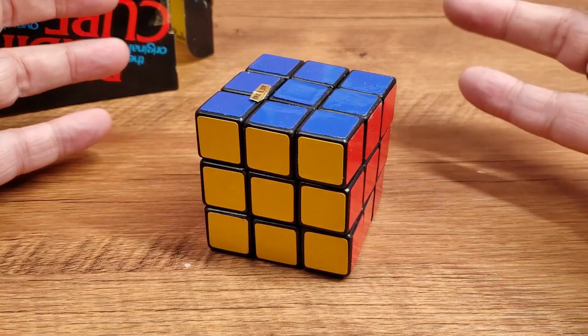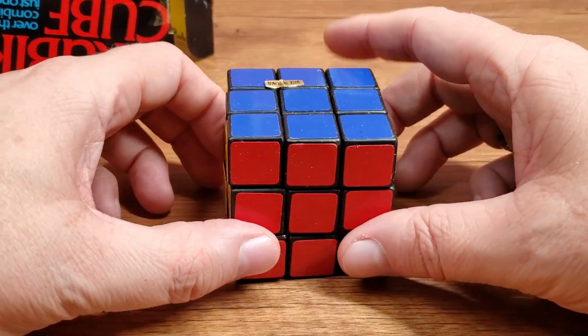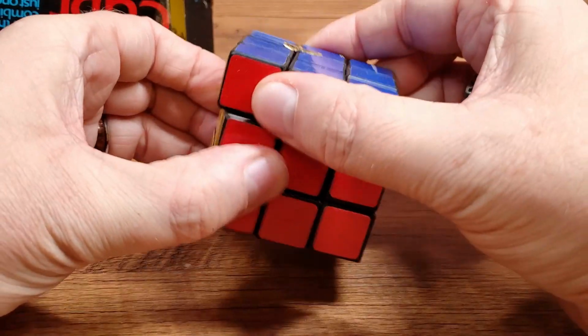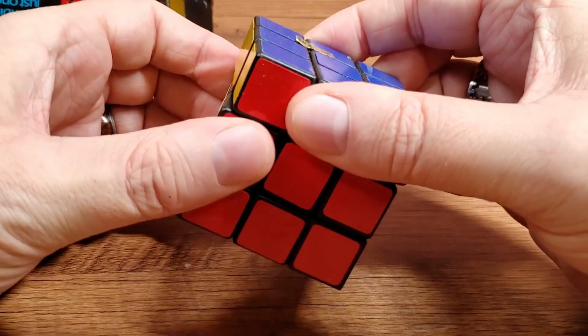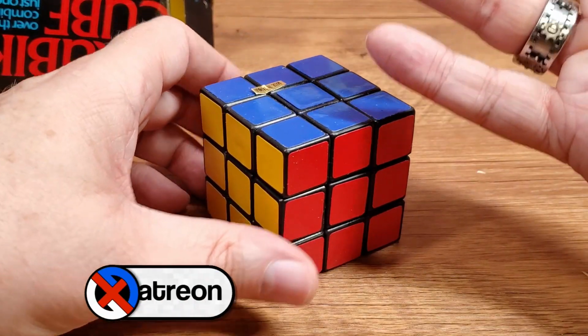I know some of you are probably watching like, dude, get over yourself. It's just a Rubik's Cube. But it's not just a Rubik's Cube. I'll get to that. But it's a piece of history.